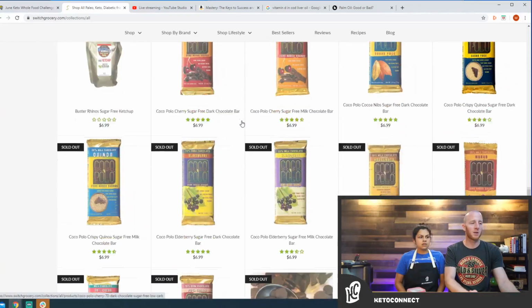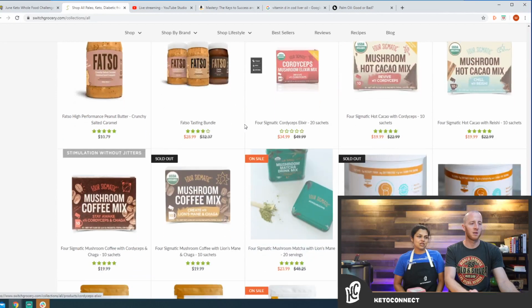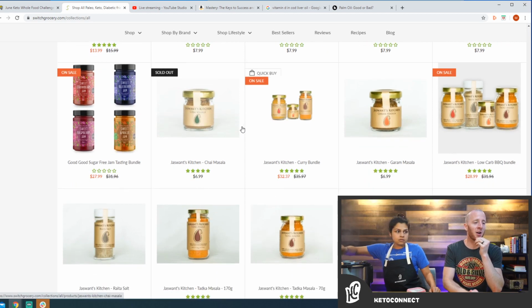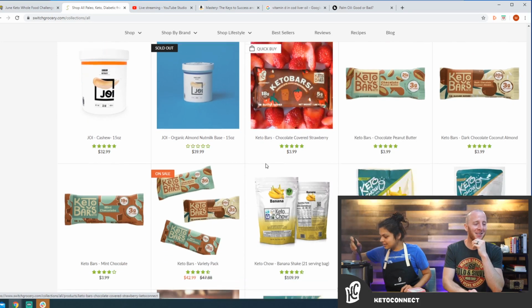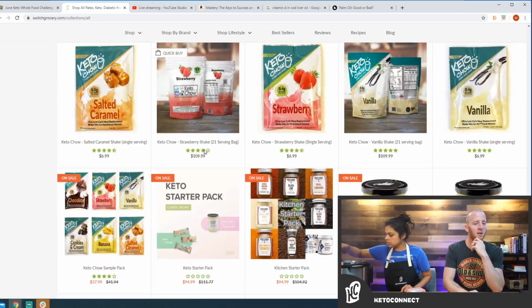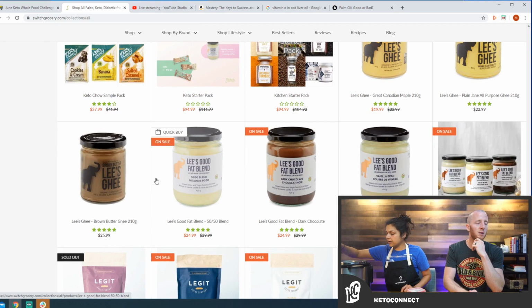Have we tried a lot of this stuff? What's the best stuff here? Coco Polo's great. The Geese, brown buttered ghee. Lee's brown butter ghee. And Good D's, of course, is amazing. She has the keto bars, our keto bars. Keto chow, a lot of keto chows. Keto chow is so tasty. These electrolyte drops are pretty good. One of them has a little more potassium. I think that's the one I get. This is what Mega likes, the brown butter one. That one's super good. We got all 3 of them.